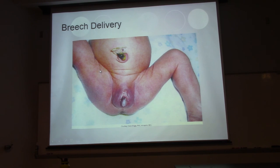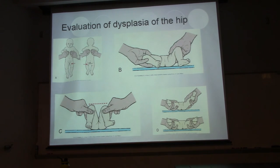Here is a breech delivery that could result in a congenital hip dysplasia because it kept contracting down, and that's what we get when the baby comes out, from all those contractions. And that can cause a dislocated hip.